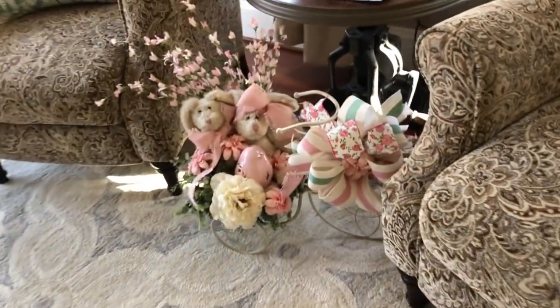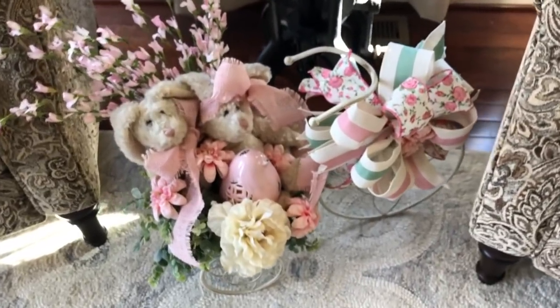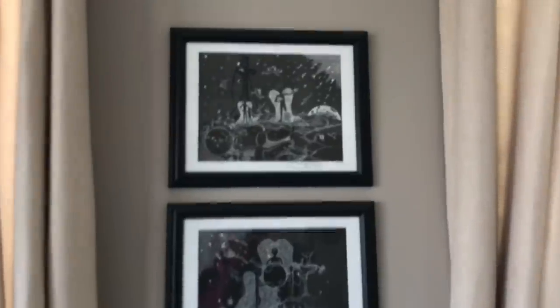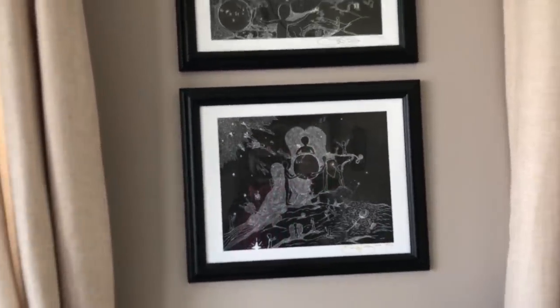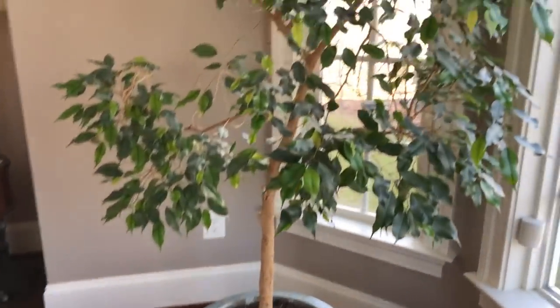Sweet little bike. Made up for spring that I think will take us right through Easter, huh? A local artisan did these pictures of angels, drew them. She had breast cancer, I believe, and this went to her breast cancer fund. Here's another vase of flowers. Just a little corner shelf. A big old ancient ficus tree.